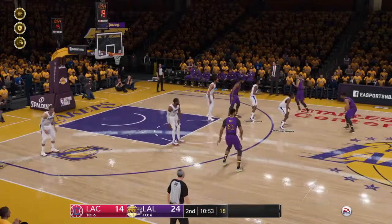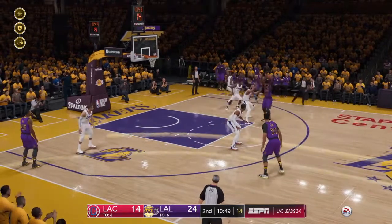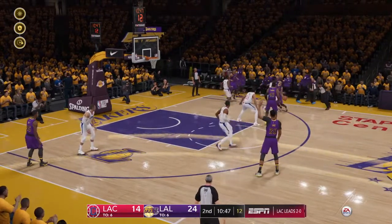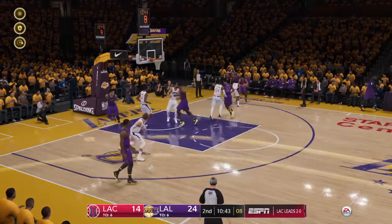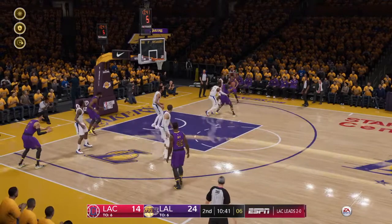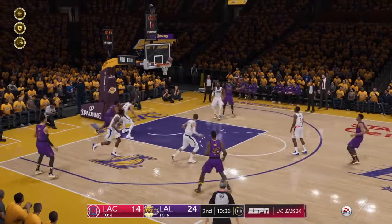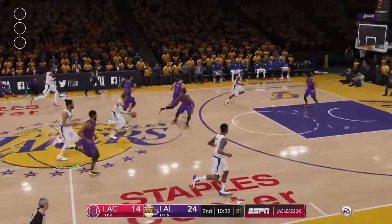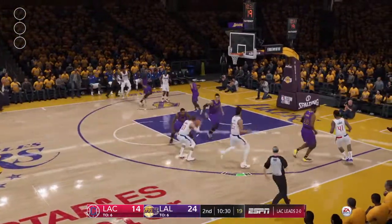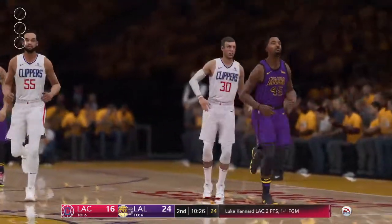He'll run the offense. To Drummond. Kuzma. To Davis. Short jumper won't go down. I love when I see a good contest. You're crowding the player's landing space, which naturally makes him worrisome about turning an ankle on that landing.